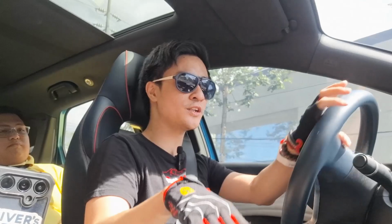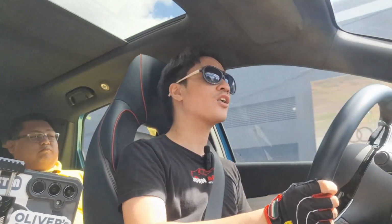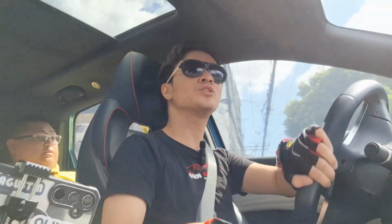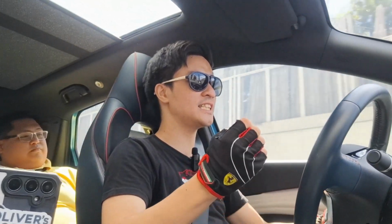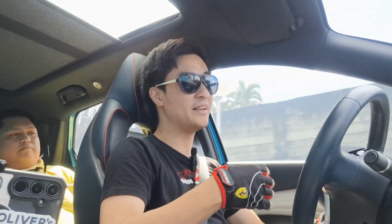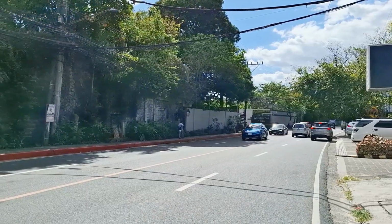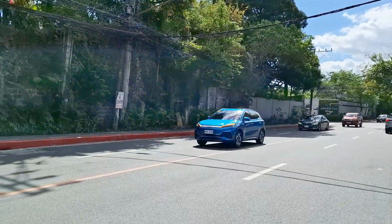Did it in one go only, didn't have to do a 3-point turn unlike some other EV crossovers. And this is why I see the Atto 3 as one of the best EVs out there, and probably, even though we're just starting 2025, this is one of the best EV cars that I've driven this year. Yes, it is that good.